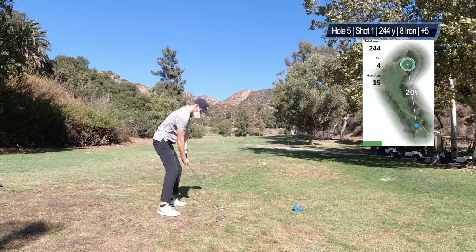I gotta tell you, it's a very beautiful course. I can highly recommend it. It's in Burbank, California. These greens are difficult, like very hard to read, very hard to judge. I don't know, they do whatever they want. I had some very good tee shots to the middle of the fairway, ended up on the green in regulation, which is not that difficult here because the holes are just so short, but the greens, holy.